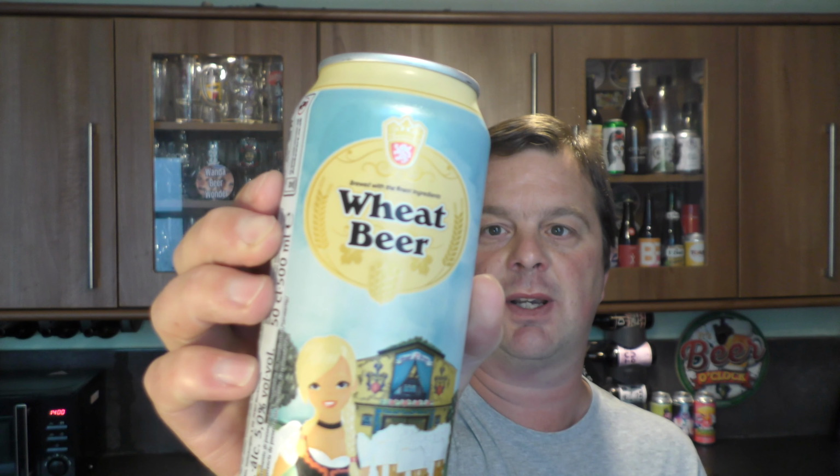This is their wheat beer coming in at 5% ABV. It was £1 a can. Let's get cooking, or oven cooking, or warming. The food is cooked. Let's get the beer out into a glass, see what we get.